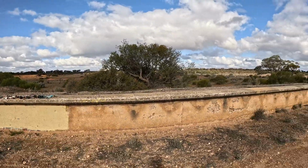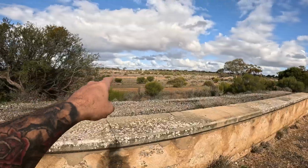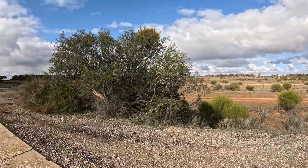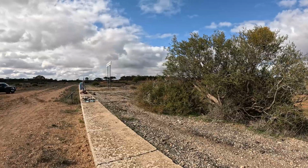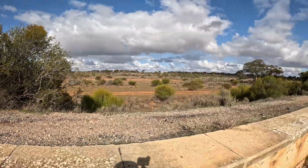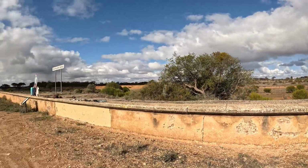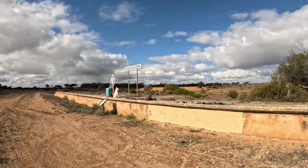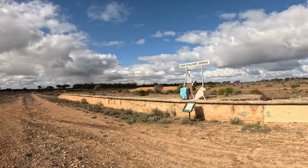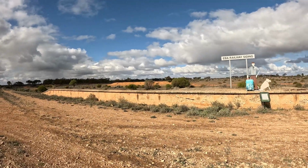So this would have been the station platform, and the tracks would have been just out the back here, which have all been removed now. But that would have been the railway line running through here in the late 1800s. And this is the platform. So another cool little history lesson there, guys. I think it's pretty cool. Bit of history remaining in the middle of nowhere.